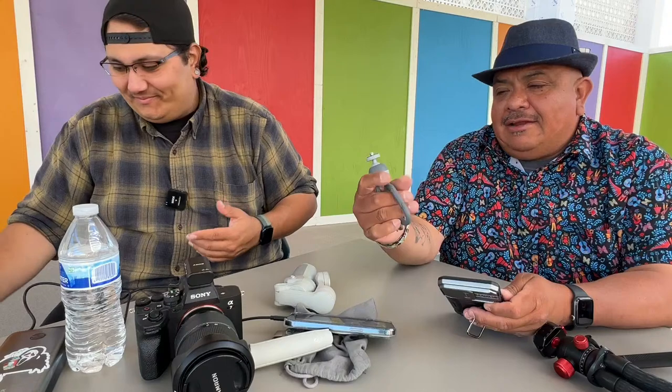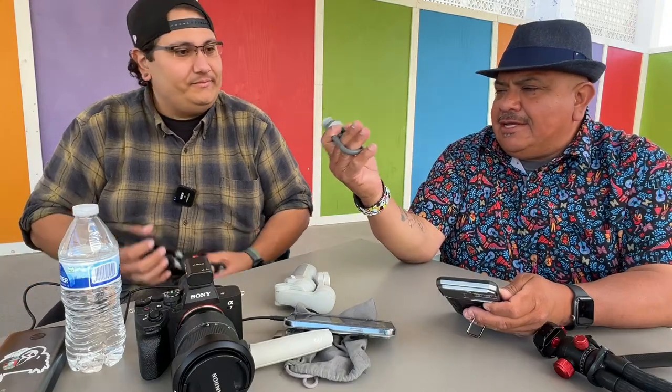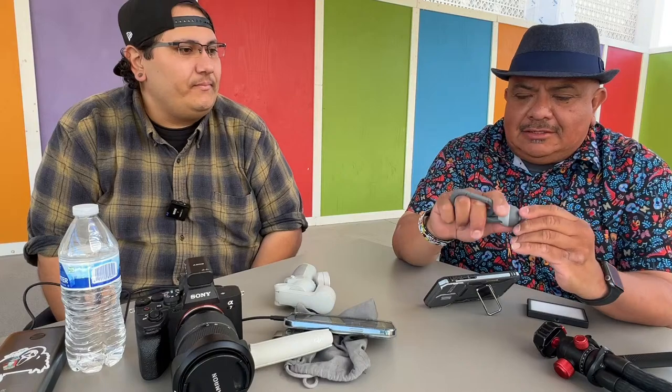I was saying, I love the size of it. I love the fact that it has a grip so you don't have to worry. You can do other stuff. And if you want, you just clip it to your pants or your backpack or whatever, and there you go. And how strong is the movement?